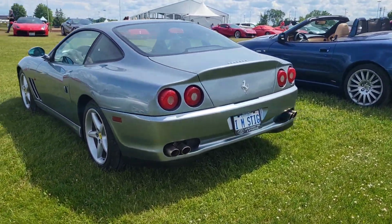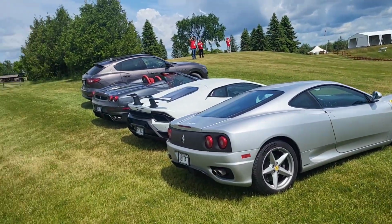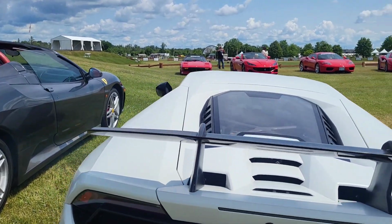manual 599 cars, which are super hard to come by. So love this thing, but I gotta take a look at this Performante. I've seen these things before, but I've never seen one up close, and I gotta say this carbon fiber is gorgeous.